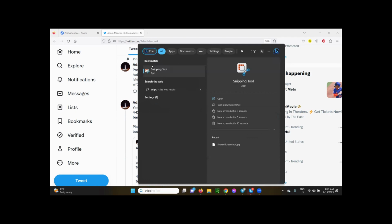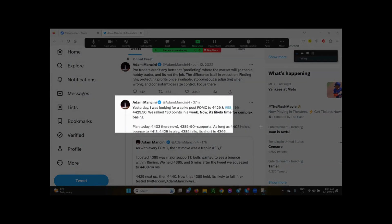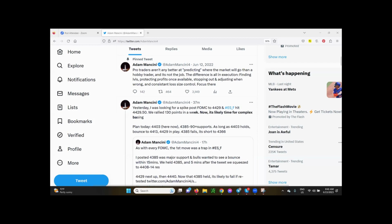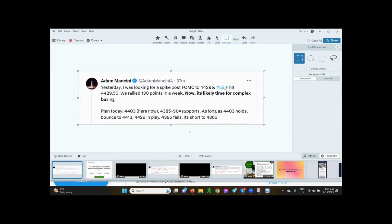Let's get our snipping tool. See what we can do with these numbers. Put them into something we can work with.